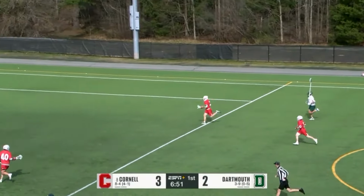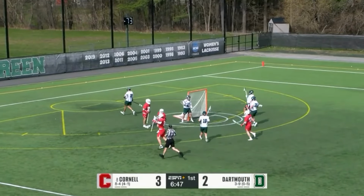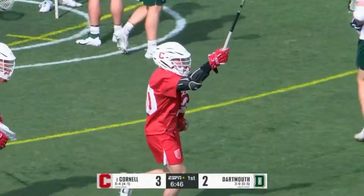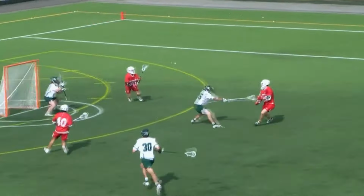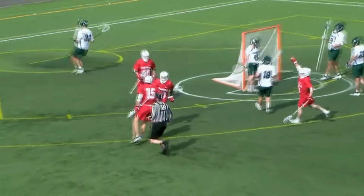Jack follows, had it, shovels it forward, transition for the Big Red, fed down low, a pump and a score. The patience in front by Ryan Goldstein as he puts it home for the finish and stretches the lead back up to 2. Just one pump fake. It was 1, 2, 3, and then the fourth one, he finally fires it through.